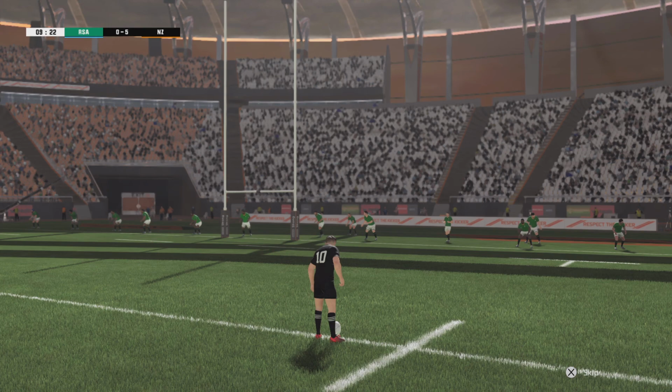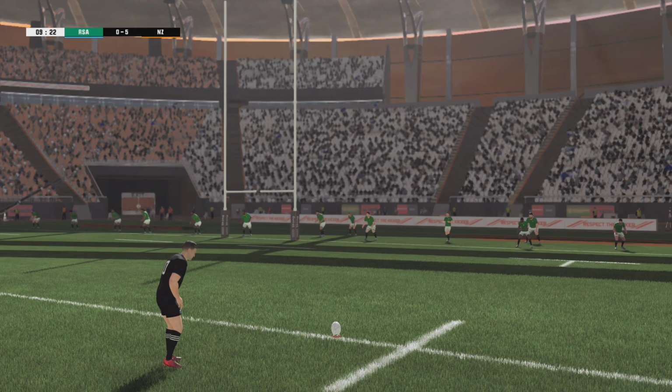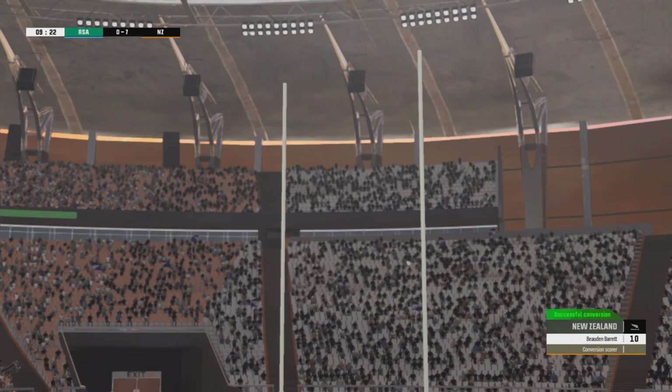Barrett for the conversion. The ball hits the post. Yes, and it's through.